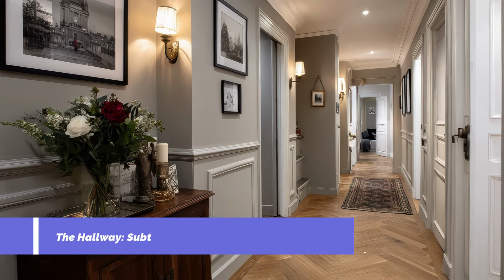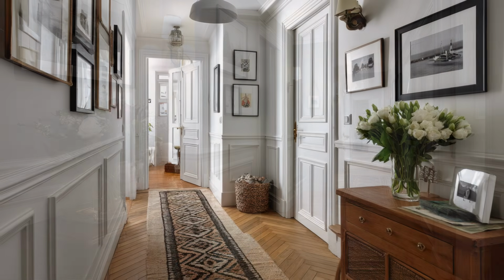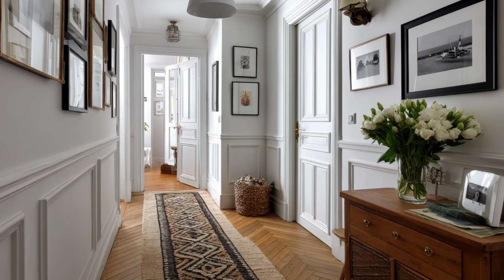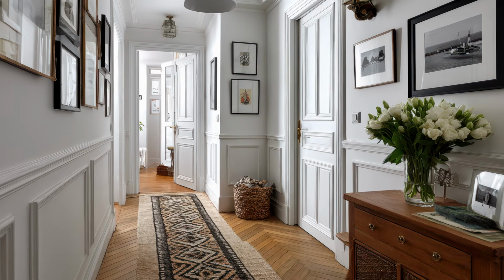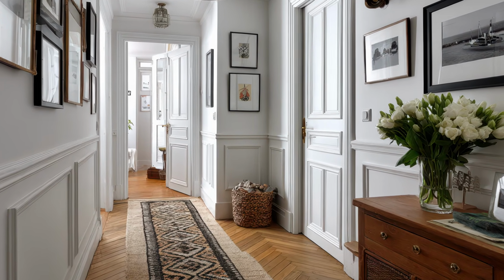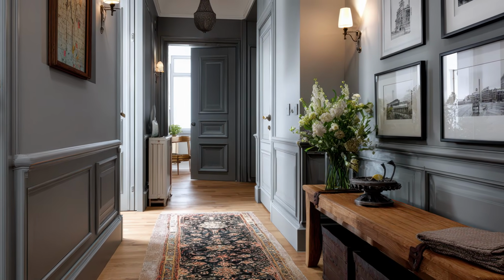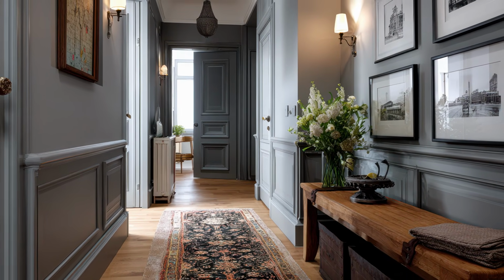Hallways in Parisian interiors often surprise with beauty in simplicity. A runner rug, framed black and white photos, or a narrow console with a floral arrangement can transform the space. Even the smallest passageway deserves attention. It connects moments of daily life with grace.